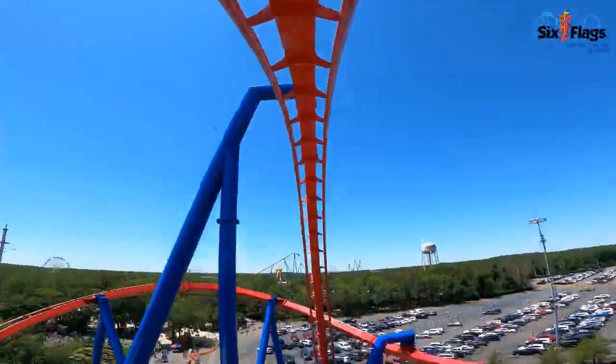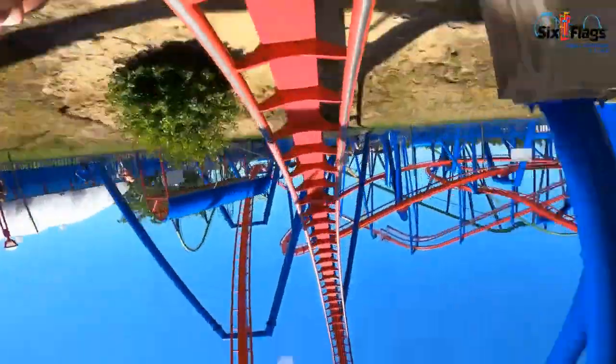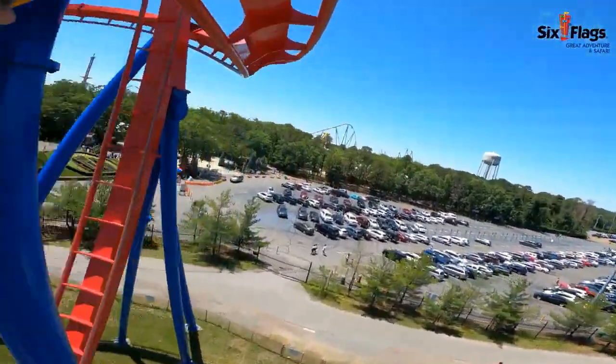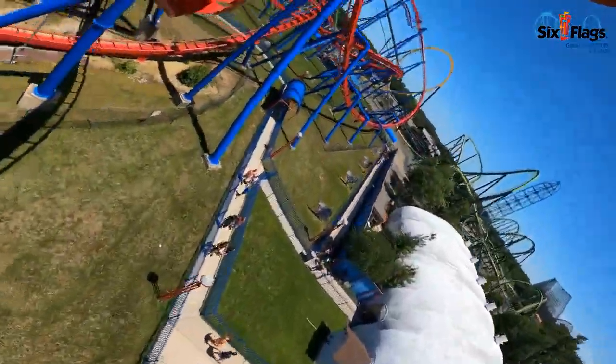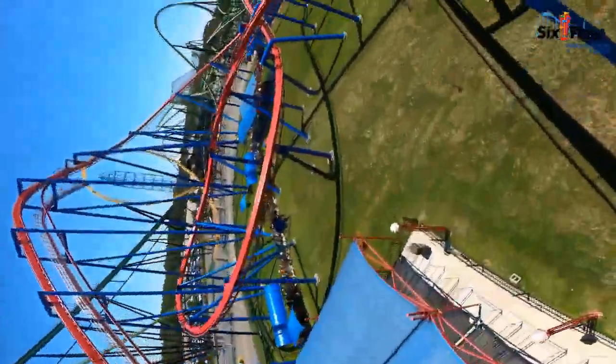Then it was all the way across the park to Superman Ultimate Flight, which I got a front row ride on. I've hated on this ride a little bit before, but I will say this time riding in the front, I like the ride a lot more than my previous rides in the back. Those elements after the pretzel loop were much more exciting and felt a lot faster in the front row. Still my least favorite B&M, but I now think that's a really good ride.